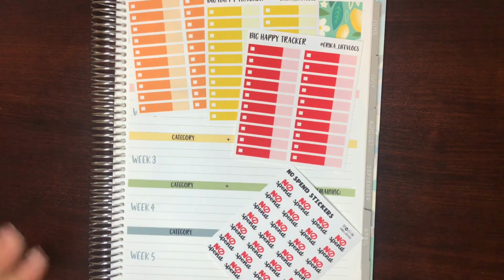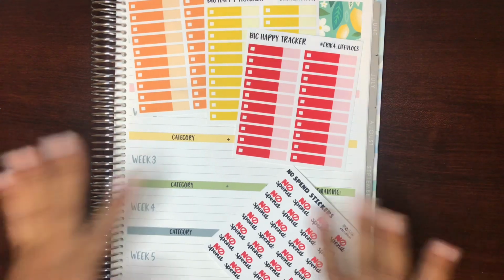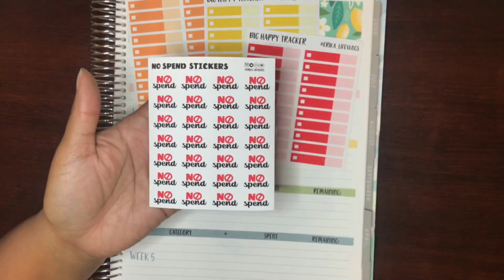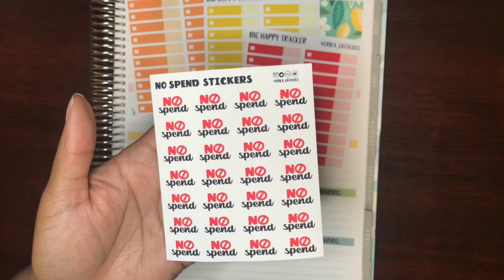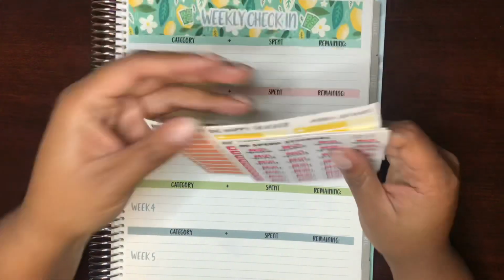I'm not actually going to divide them yet per cash envelope. I really just kind of want to start with this so I don't lose my mind. And then I also have my no spend stickers, which are also from Erica Life Vlogs. So let's go ahead and get into it.